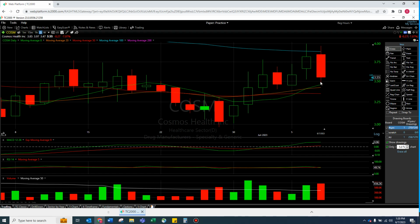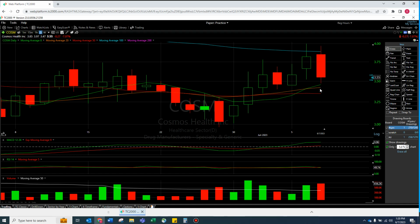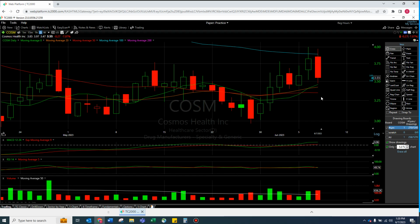We didn't break it, but hey, I'm glad we held the 8 and the 20, right? As long as we don't go below 343, 342, 341, give or take, it is actually technically bullish, right? I wish RSI looked a little better. I'm glad MACD's in the positive, right? But end of the day, 80% of the work is up here.